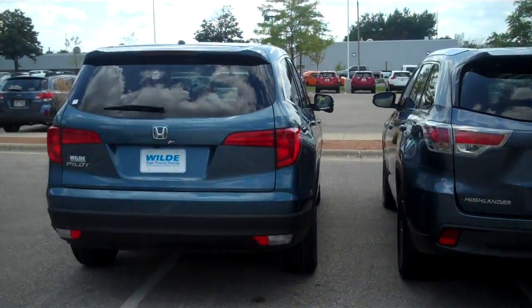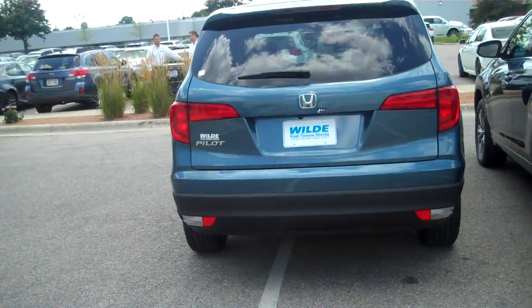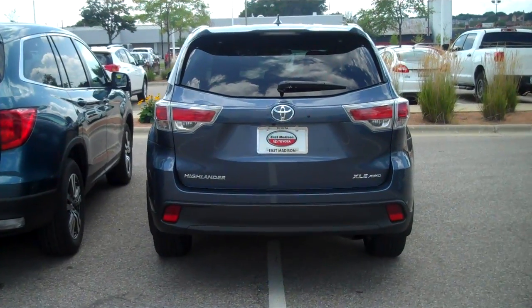Looking at the back of it, I think the styling of the back is okay. I thought there'd be more, but it's not bad. It's not offensive. It's not bad. I think the Highlander is very progressive. I would think that. I'm a Toyota salesman.